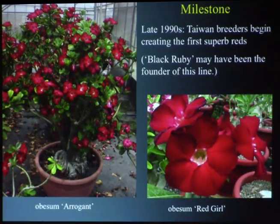And possibly Black Ruby was the founder of this line, or it was an offshoot of this line that got to the United States somehow. We don't know how that happened, but these are all very similar and obviously closely related.